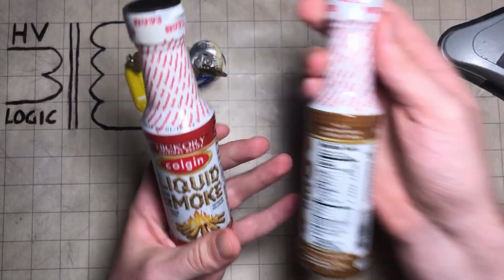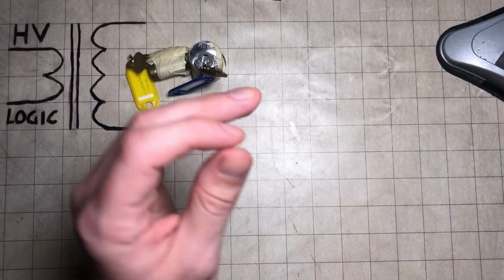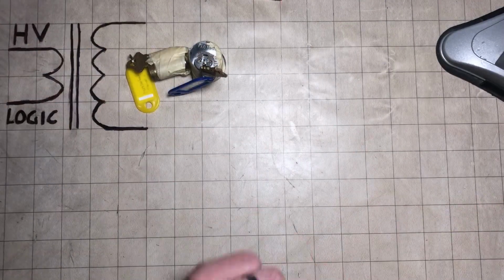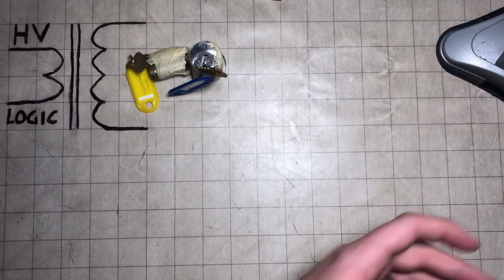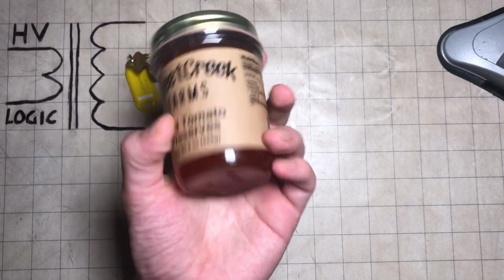I've got two different flavors of liquid smoke here. Which, just the teeniest bit must have leaked out or something, because when I opened the box, ooh, it smelled delicious of liquid smoke. I've got some barbecue rub. We've got three different jars here. We've got red tomato preserves.